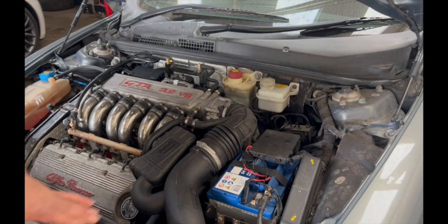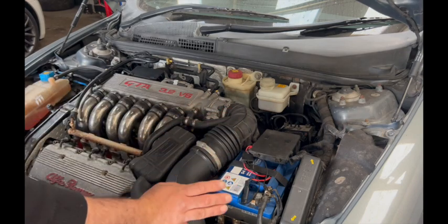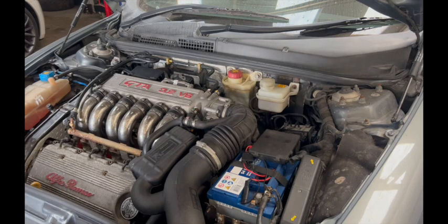Now, we need to make all of this disappear. So first things first, we're going to disconnect the battery, remove all the induction system here. Once that's out of the way, we'll probably work on the front, then move to the back. The front, well, actually probably do the back first. Yeah, let's do the back first. Let's mix it up a little bit. So just disconnect the battery, just a 10mm on that.